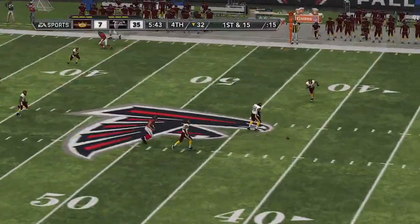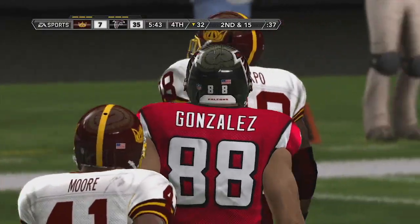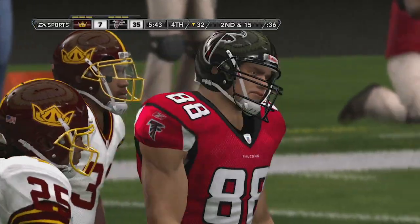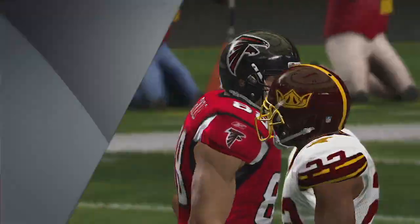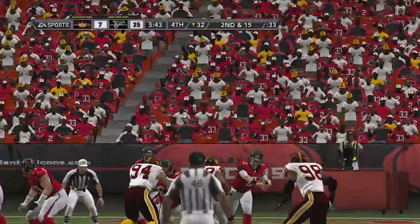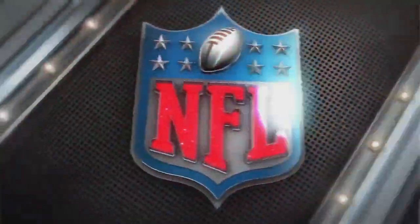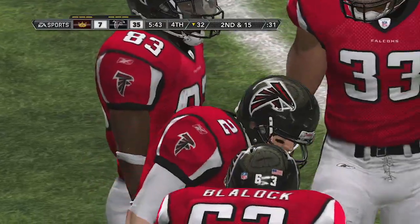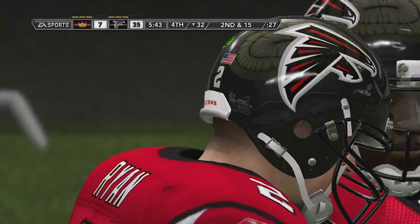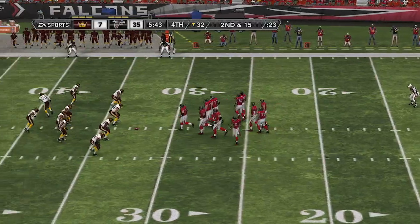Has a man open in the middle. It's tipped away, great defense. Whoa, that was really lucky that one wasn't picked off. Not a good decision at all there. Now it's second and 15.